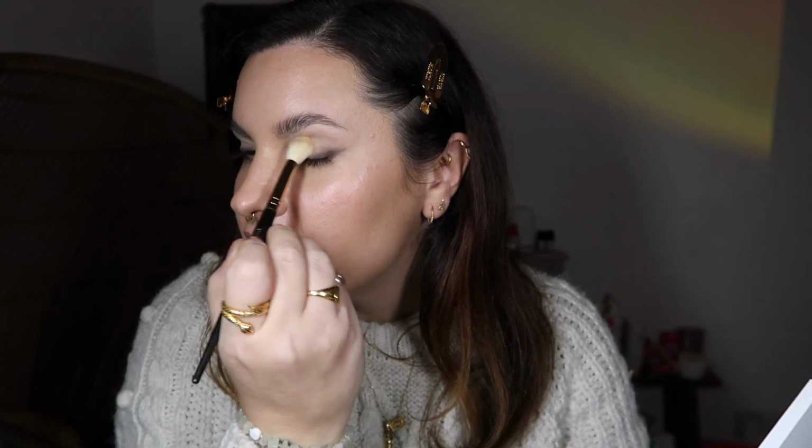Yeah, so I'm just applying that one, then I'm going to go in with the slightly deeper one, just to begin to add a bit of warmth around the edge of the eye, then just build the depth. And I'm going to go back to the slightly smaller brush. So this is the 221. Going to that colour there, so it's a cool toned colour. And I'm going to apply that.